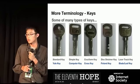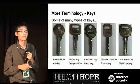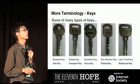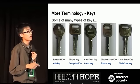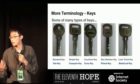Now, disdetainers were invented in Finland by Abloy. There are some security snobs selling Abloy products downstairs, so if you want to ask them about the history of Abloy, they probably know. But if anything, the disdetainer lock was invented in Finland, so that's why in China they call it a Finland key. And the last one, they call it a blade and leaf key. I don't know why they call it that, but a blade or a leaf key.